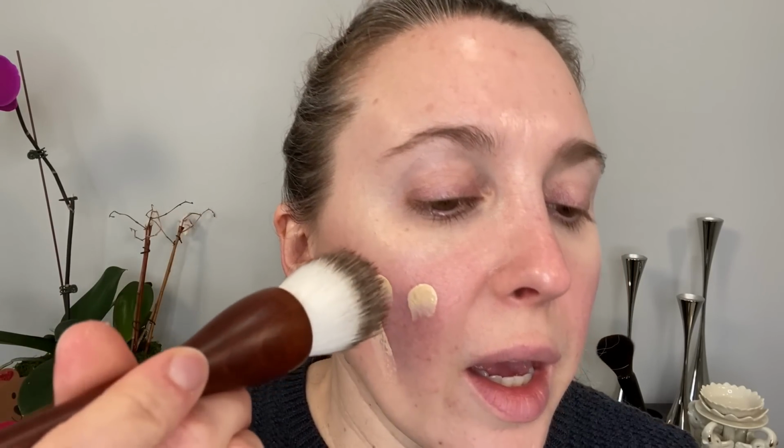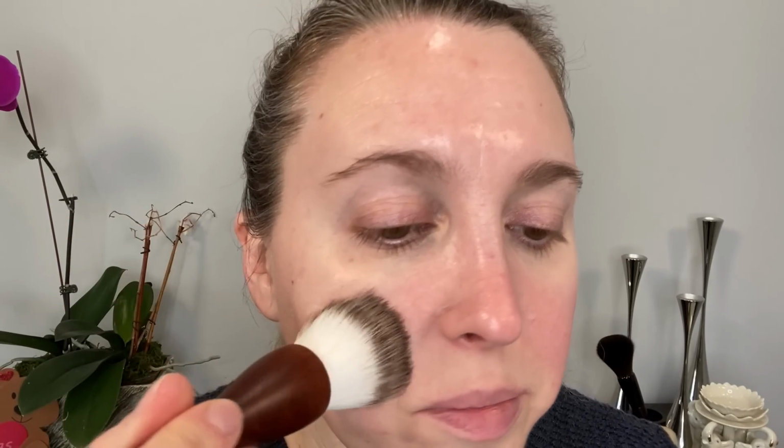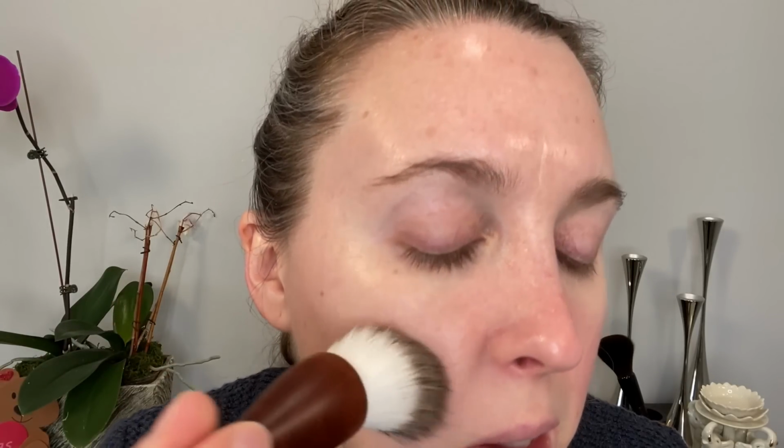So I actually want to try it with this brush. This is actually the highlighting brush from La Bouche Rouge, and I just wanted to see how this performs with foundation, because you can see here it's technically a stippling brush. So I was just kind of curious how this would perform with it. So we're going to do one side with this brush and we'll do another side with something else.